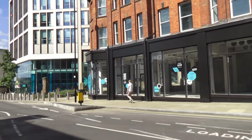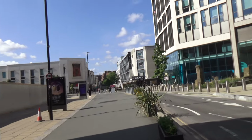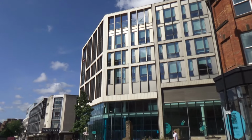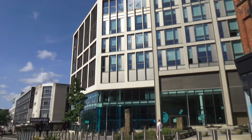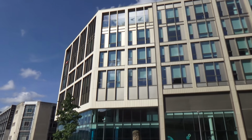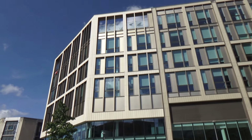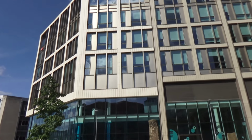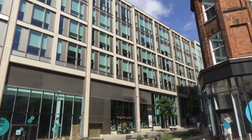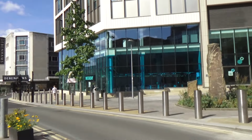Like another empty unit here. So we're looking down the Moor down there. So this is the new Grosvenor building. Now, HSBC's head office is on the floors above. And it was called Grosvenor House because we had the Grosvenor Hotel just here. I think the Grosvenor Hotel must have replaced the old Grand Hotel. We'll have a walk up there in a moment.